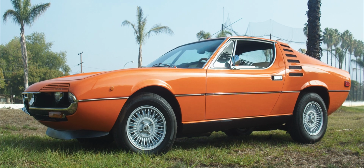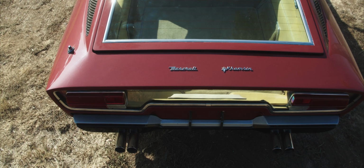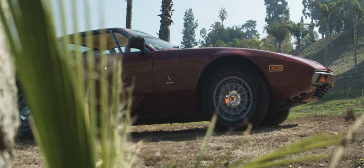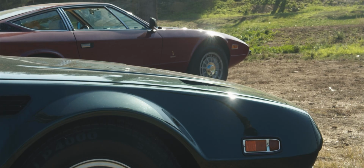My other one was the 1972 Alfa Romeo Montreal. The third one was the Maserati Khamsin, 1978. In Gandini designs, I'm not specific on the brand of the car, but I'm very specific on the designer of the car, and that's what I enjoy.